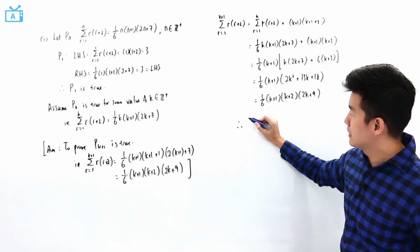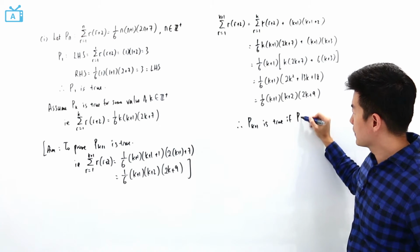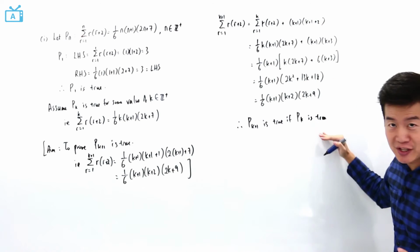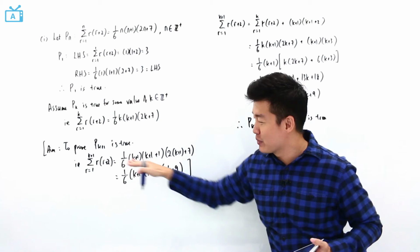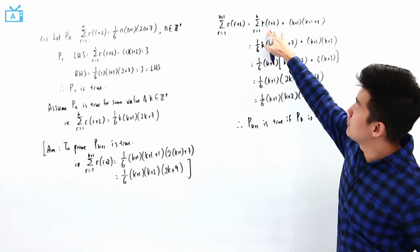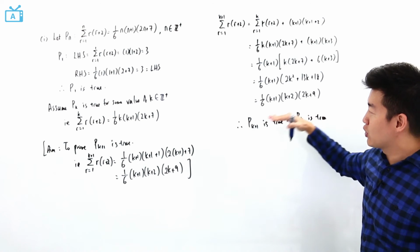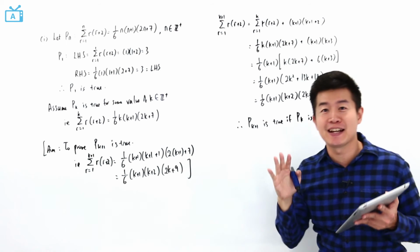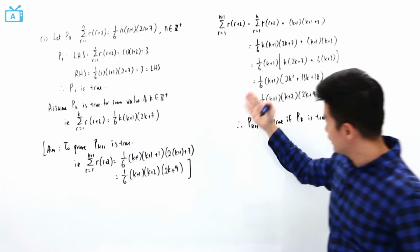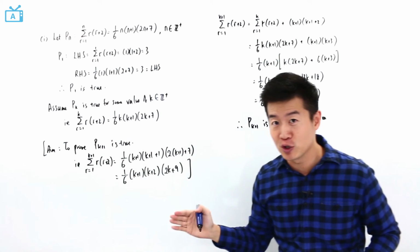That is why we can say that Pk plus 1 is true if Pk is true. Because what we are trying to do here is to establish this relationship. I'm not trying to prove that this can be equal to this directly, but I'm trying to prove that this can be equal to this by making use of the truth of the Pk assumption. As long as Pk is true, it is going to cause Pk plus 1 to be true, and that is the essence of mathematical induction. Since P1 is true, according to this relationship, P2 is going to be true. And if P2 is true, then P3 is going to be true, and so on.